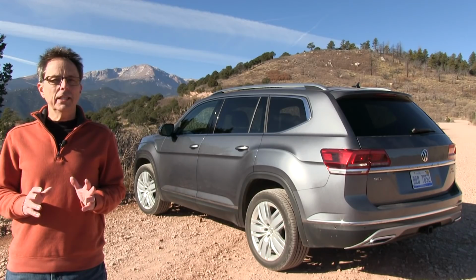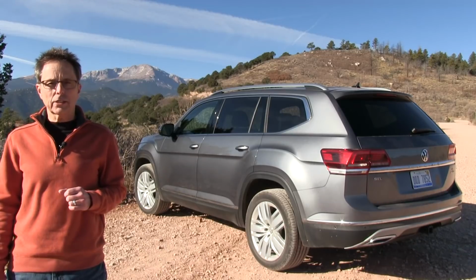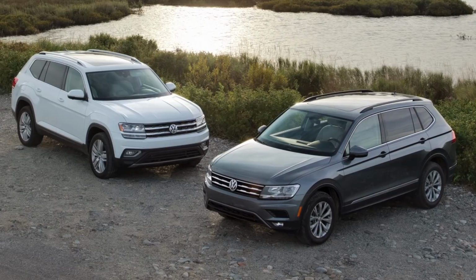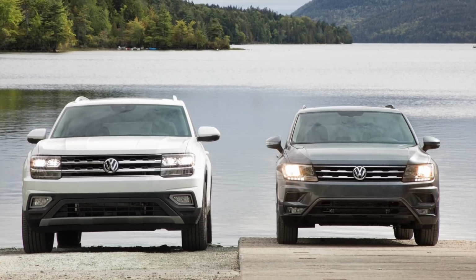All this is contained within a blocky body that has an extraneous line or two, but takes no real styling risks. It's part of a VW move to more mainstream crossovers that began with the redesigned 2018 Tiguan. Here on the right, you can see the resemblance.